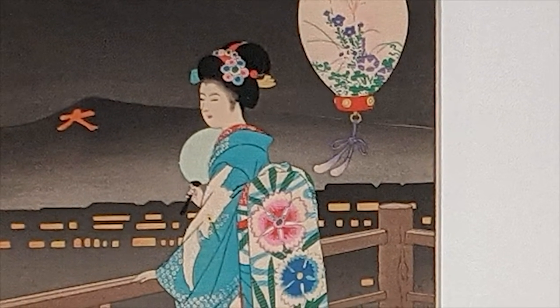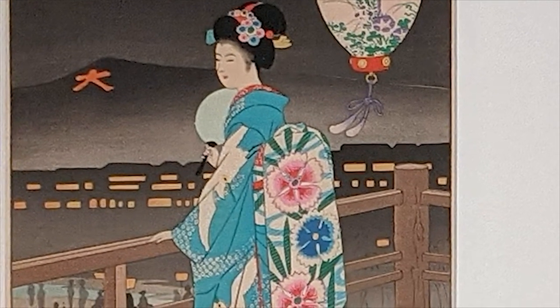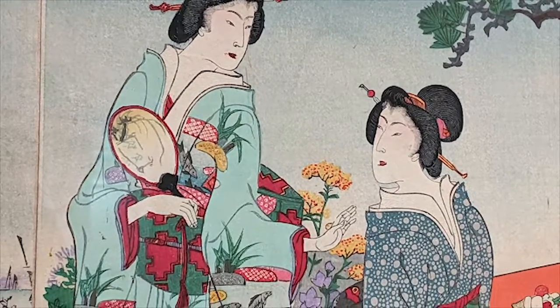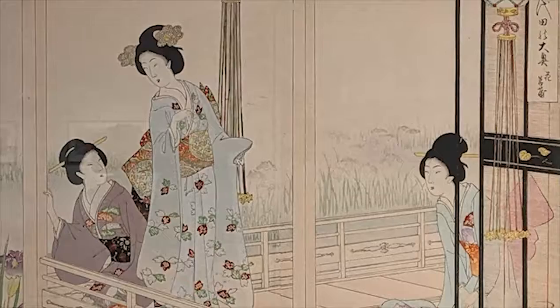Suzukaze ya chikara ippai kirigirisu. Refreshing breeze with all his strength, the cricket. In scenes of the summertime in woodblock prints, we often see young women fanning themselves with flat paper fans, often in the evening when temperatures are lower, or gathering by the riverside or seashore.